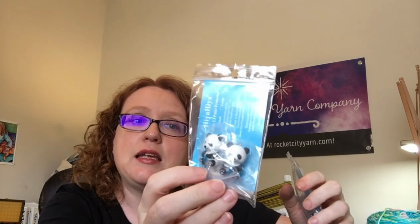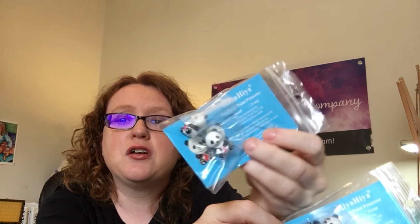Another thing that I wanted to show, just because I could not resist it. My son is from China and loves panda bears. And Hiya Hiya, it was a wholesale booth that sold Hiya Hiya. They were actually located here in Alabama. I think they're just online, but they're located really close to me in Lacey Springs, which is a little town very close to where I am. So it was kind of cool to see them there. And they had these needle stoppers in small and large in panda bears. So I could not resist that.